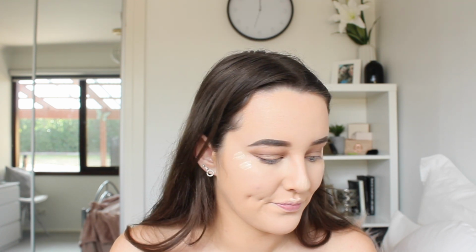To highlight my cheeks and stuff, I'm going to be taking the Becca Shimmering Skin Perfector in the shade Moonstone. I have not highlighted like this in such a long time. And then I'm going to be blending it out with my beauty blender. Not my beauty blender, sponge. Like, it's just so glowy.